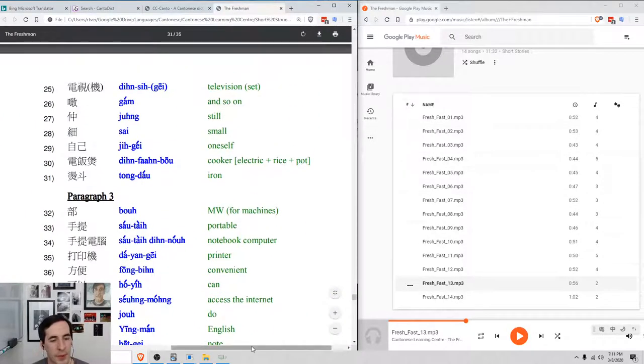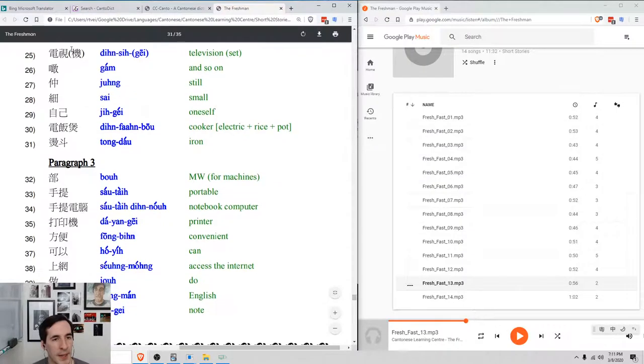Next we have dinsike, television set. Gum, which is like a filler word, means sort of and so on. Not necessarily a filler word, but like a glue word to connect multiple phrases or lines of thinking.